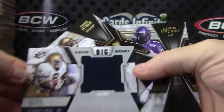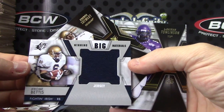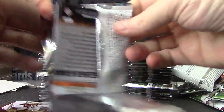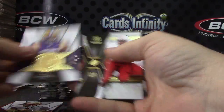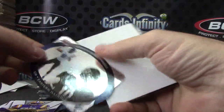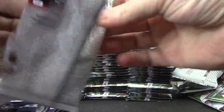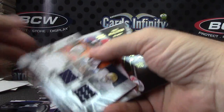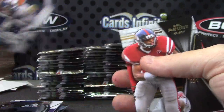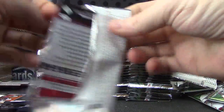Jumbo jersey for the Steelers, Jerome Bettis. There you go. That's big time. Big materials. Oh, you big time. Jarvis Landry. $2,000 hard eight. Oh, you big time. Jimmy Garoppolo. Triple jersey, Lions, Raiders, Steelers: Barry Sanders, Bo Jackson, Jerome Bettis. Triple random on the end on this one. Three decent backs.